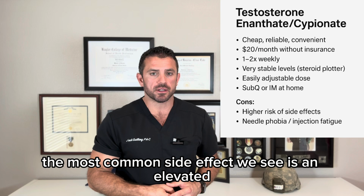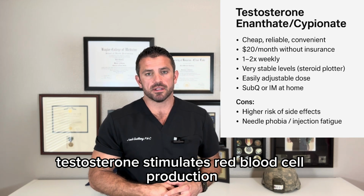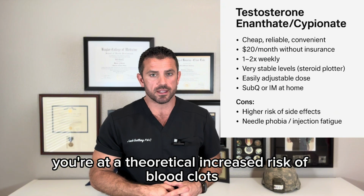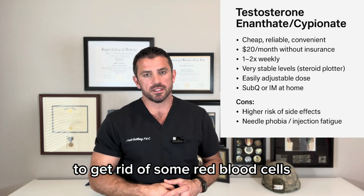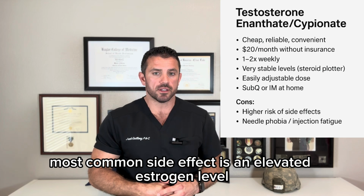The most common side effect we see is an elevated hematocrit or blood count. Testosterone stimulates red blood cell production, and some men will produce too many red blood cells. If this happens, you're at a theoretical increased risk of blood clots. We're very careful about this, and so we monitor the blood work. If your blood count gets too high, we ask you to go donate some blood to get rid of some red blood cells. The other most common side effect is an elevated estrogen level.